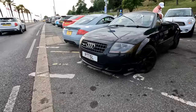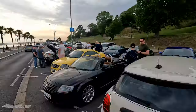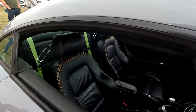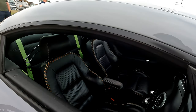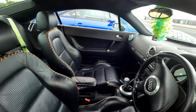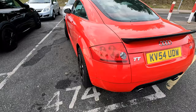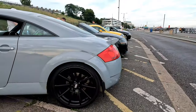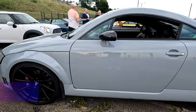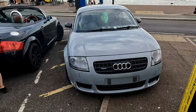They are mainly 3.2s, which is unusual, but the meet had been advertised in the 3.2 Facebook group, so I guess not really that surprising. Even more unusual was the number of baseball stitch interiors on display, including a black baseball stitch interior, which I had personally never seen before. As always, there is a mixture of modified and standard cars on display, with some rarer colours also making an appearance, such as this Aviator Grey 3.2 and of course not forgetting Jeff's fabulous 3.2 in Imola Yellow.